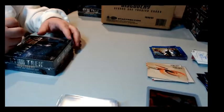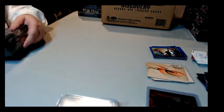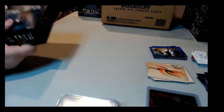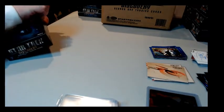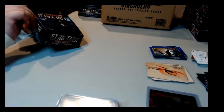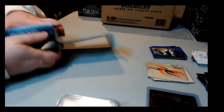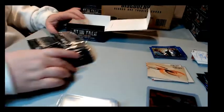I always like following the trends when I'm opening these boxes. That card, the green, was the only one that wasn't in the bottom half of a row in any of these boxes. Don't know if it means anything, just an observation.